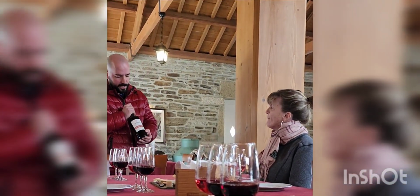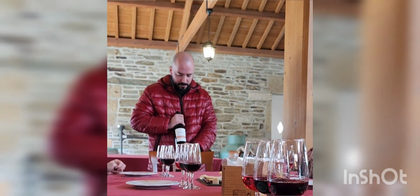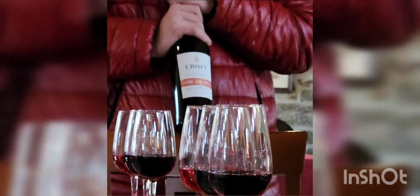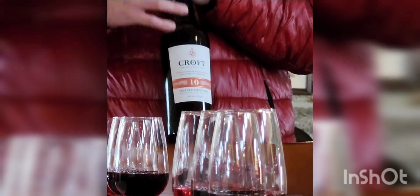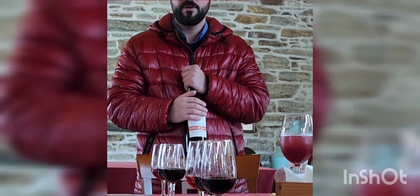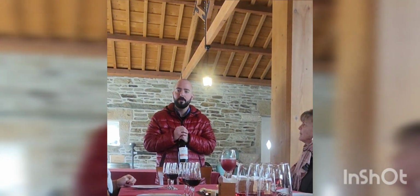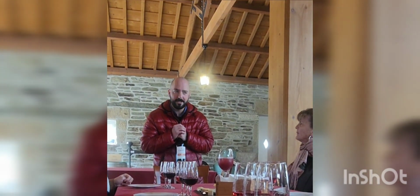And what we have is the tawny 10 years old, and the tawny 10 years old ages 10 years in the smaller oaks, and you will feel more those oaky notes and the presence of those dry fruits, like hazelnuts and some things. So if you have any questions or any doubts, please feel free to reach out, and if not, please enjoy.